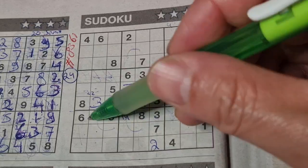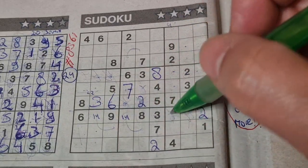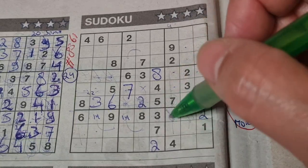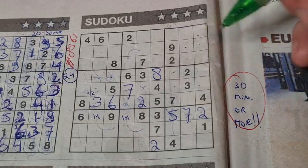The 3, the 4, 5 is missing. The 6 and the 7 is missing. 5 and the 7. We have 7 in this column, no 7 there. 7 should be here. The 5 goes there. 7.